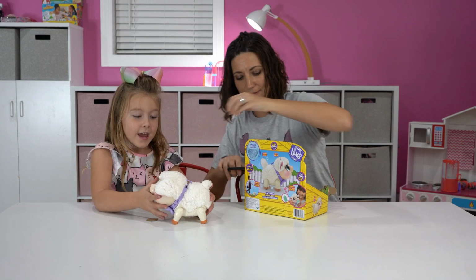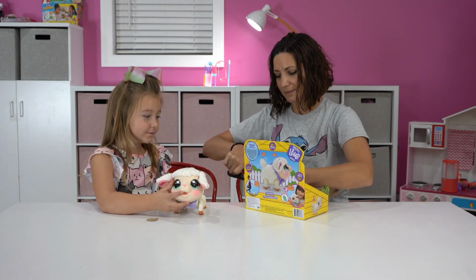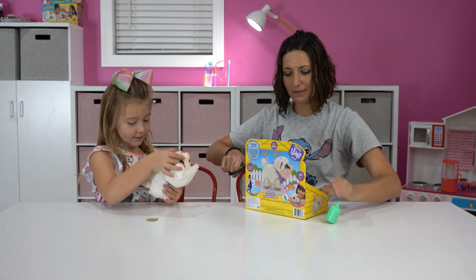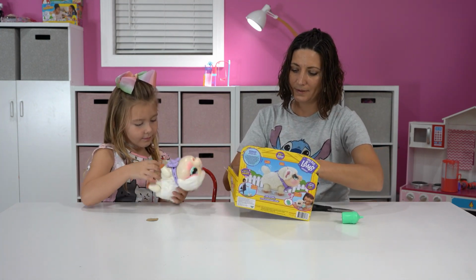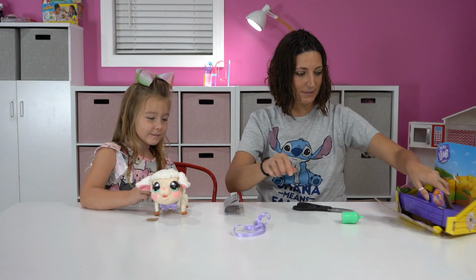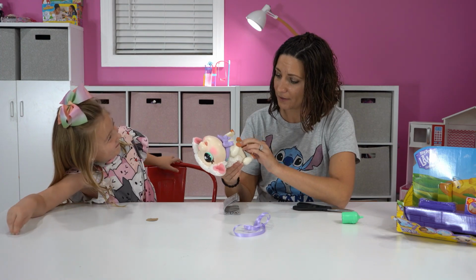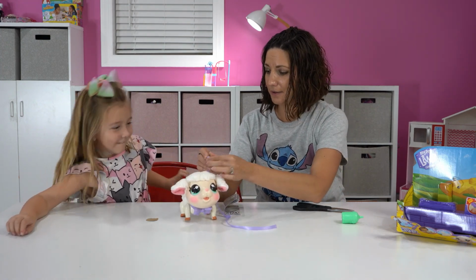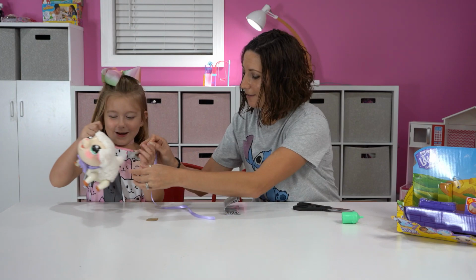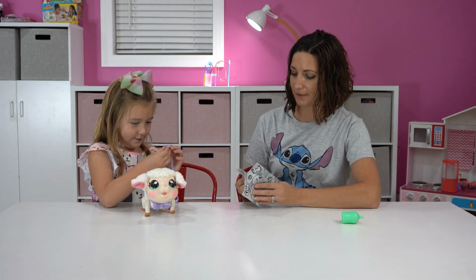Here's the lamb, and she does have a little bow. Okay, got a bottle. Here's the leash. Let's see. I think I have to put it... Oh, she's walking. Wait, I'm going to put it on. I'm going to try to shut it off, okay?